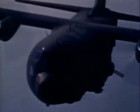Spectre is a C-130 that sees in the dark. Using television, electronic sensors, and infrared systems, it locates and destroys enemy targets by night.